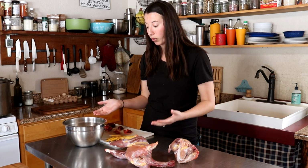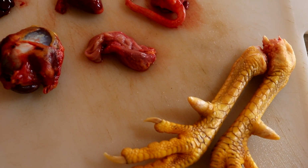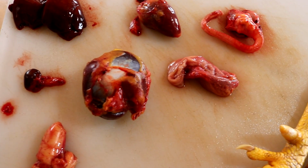Virtually none of the organs or any part of the animal goes to waste, with the exception that I do compost the intestines. I don't give that to the dogs at all, but we give a lot of the other parts to the dogs. The feet, we're going to use those for chicken stock. They have a lot of flavor. The head is going to go to the dogs. Gizzard, liver, heart, all those sorts of things can go to the dogs. And as I'm sure you know, you can absolutely eat certain organs too if you want. Many folks do that.